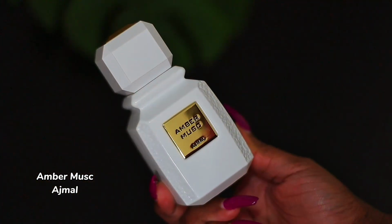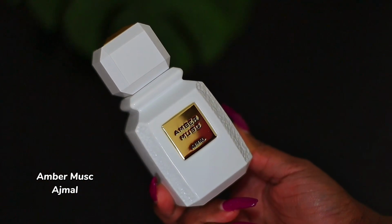You know, when people say that when they sampled the fragrance in store and then got it in, it smelled a lot different. This is exactly the experience that I had with Amber Musk, and I love Musk.